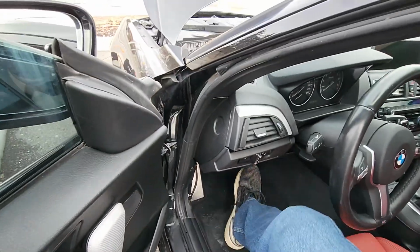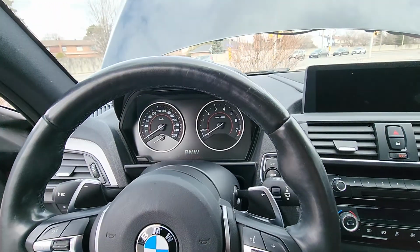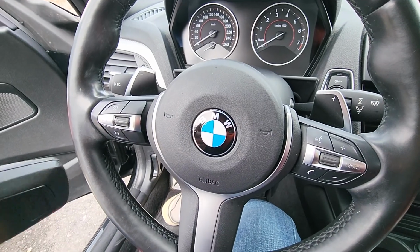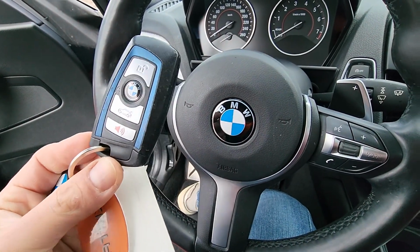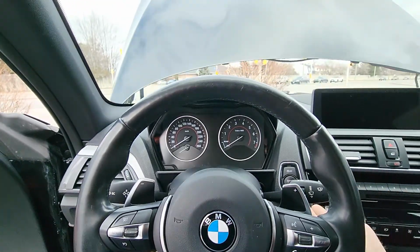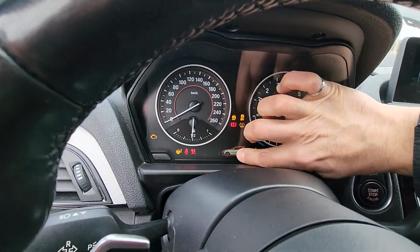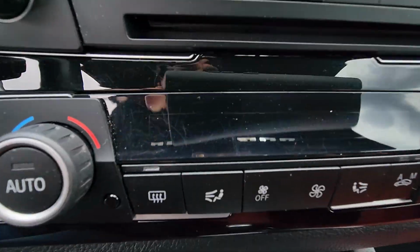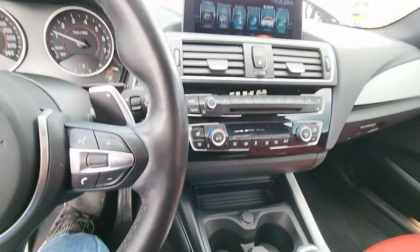I'm going to turn on the car. As mentioned, the car comes with only one key. Be careful not to lose it. These keys are quite expensive. They'll run you close to $500 by the time it's programmed and done. So start her up. See small scratches here and here. I mean, very superficial, obviously.